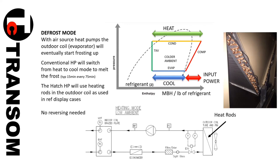So again, the technology is not new, it's the application that's a little new. And because we go to higher temperature quicker, the defrost cycle should be about half of what it is in conventional systems.